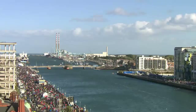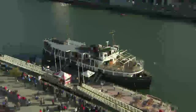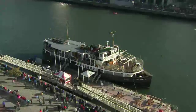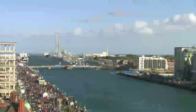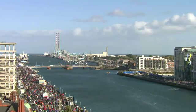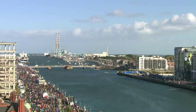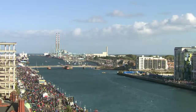Our next aircraft, the Etihad A340-600. Etihad, of course, the national airline of the United Arab Emirates. They began operations in 2003, and by 2012 they'd carried over 10.3 million passengers. Picking up the top honours at the World Travel Awards in December 2012, taking the world's leading airline title for the 4th year in a row.